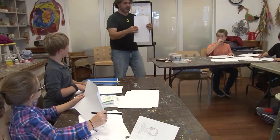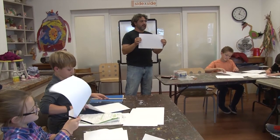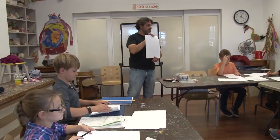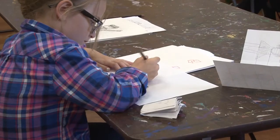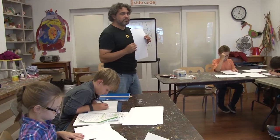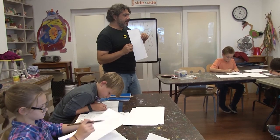Now, take those scribbles and exchange them. Trade. If you don't see something right away, if you rotate the paper, you actually have 4 different scribbles. So let's see what you get. And remember, the big thing to remember is you don't have to use the whole scribble. You can use just one line. You can erase lines, and you can add lines.